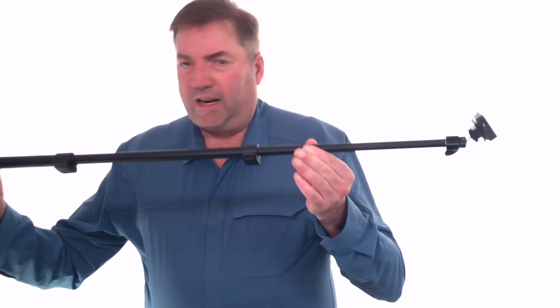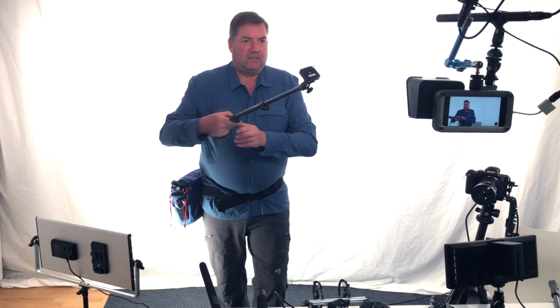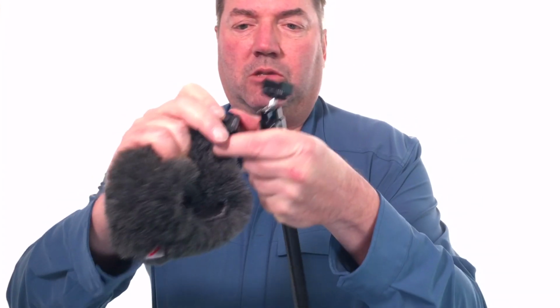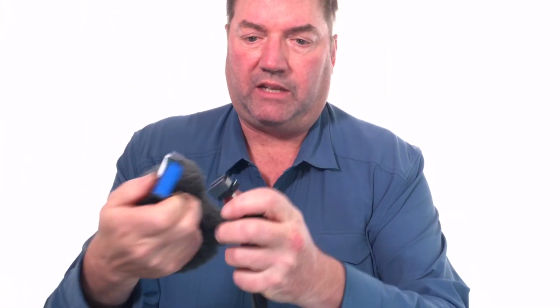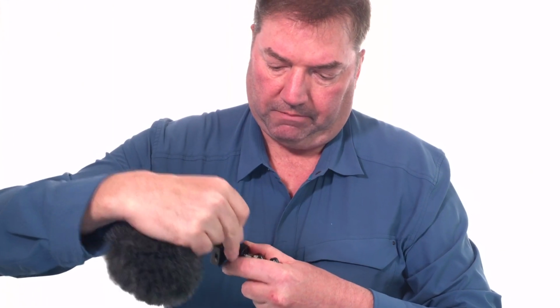I'm going to upgrade it and add some of these boom poles and mics, shock mounts, so that you can see what I'm talking about. Here is a Rode wireless transmitter, and it's attached here to a cold shoe mount. That's what this does. It just slides into any standard cold shoe. So the key to getting this on here is you need a little piece that goes from 1/4-20 to cold shoe mount. It's a couple bucks. You probably have one around, or you can cannibalize it from some other point.